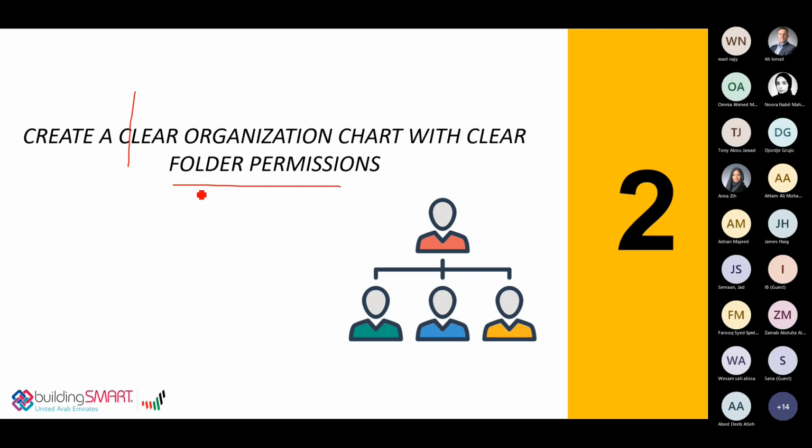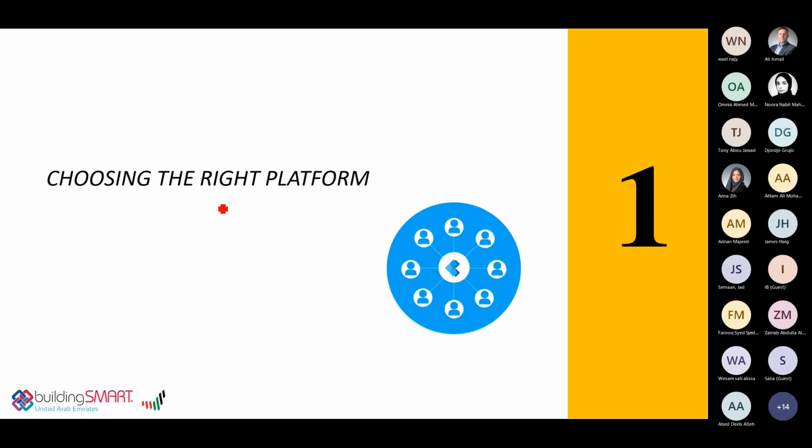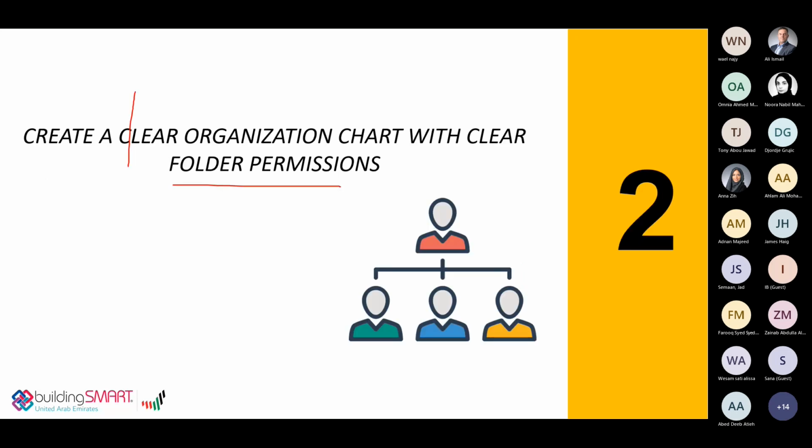So this one will help you to track every project information exchange, so you can assign responsibilities, so you know very well after signing or after giving folder permissions, and you will be able to share the right info with the right person at the right time, for sure, using the right platform after you make sure about your goals and uses.